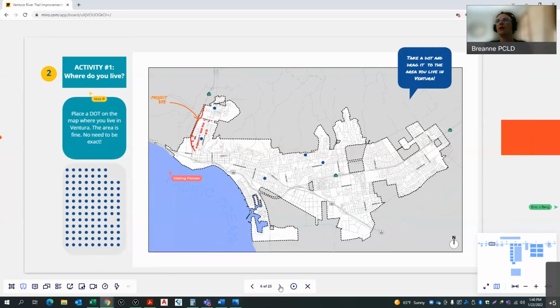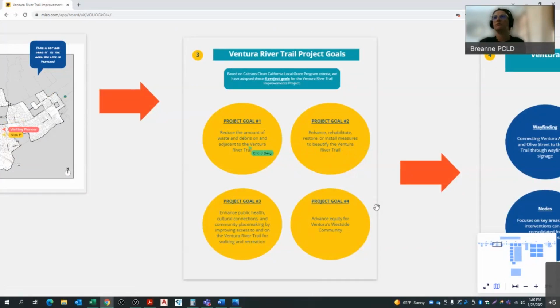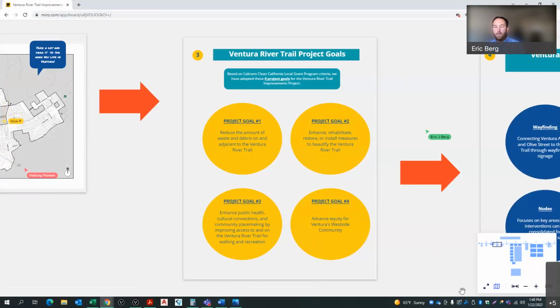We're gonna move on. And I'm gonna toss it over to Eric to talk about our Ventura River Trail improvement project goals. Thanks, Brianne. Welcome, everybody. If you're just joining us, we're going to keep going over this presentation. There's a link to the mural board in the chat to follow along. It's kind of self-guided too, so if you don't have time to spend, feel free to go at your own pace, work through it. The only thing that won't be accessible to you in there is the poll that we're going to do shortly, but the rest of the activities are available to you at your own leisure.